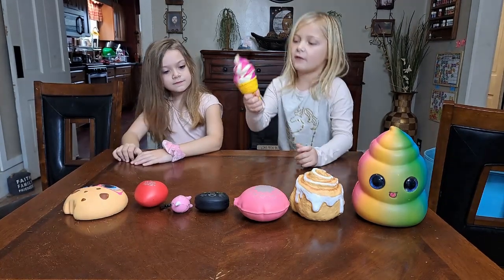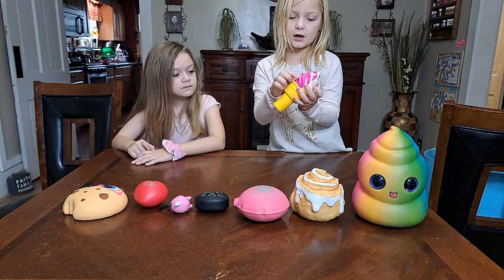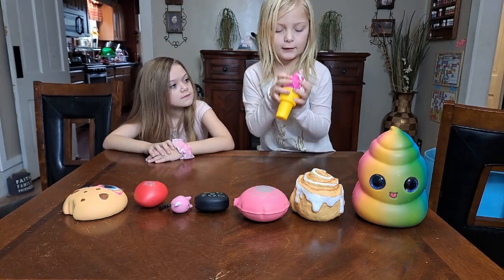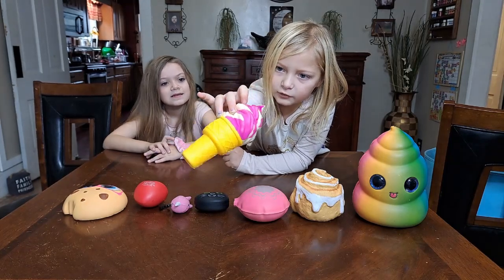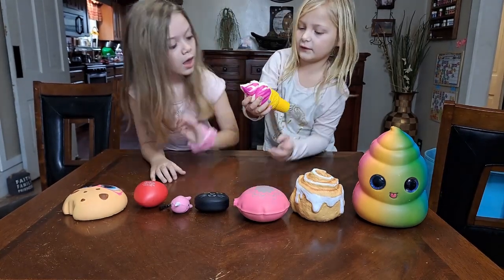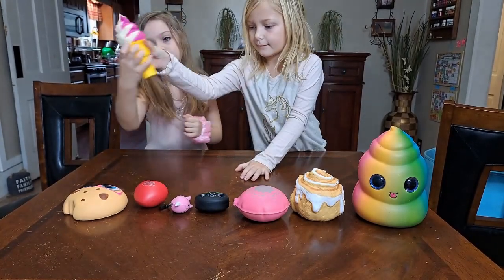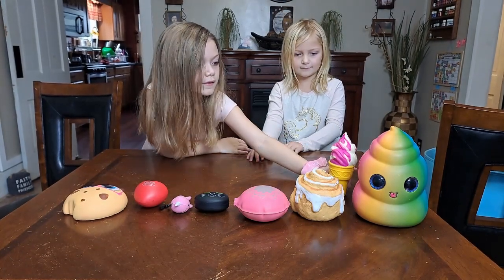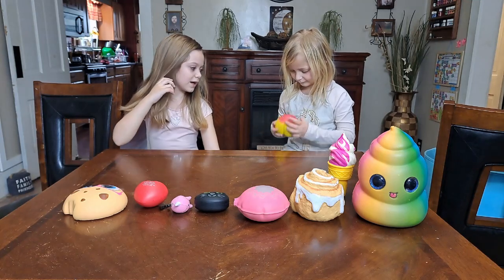Next, now we have an ice cream cone. It's very squishy, and this is purple. And if you can't see, there are little pink outlines right there. And then the rest is white, and the cone is yellow.